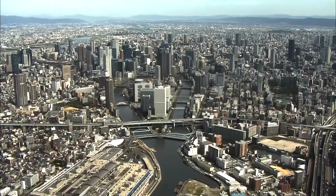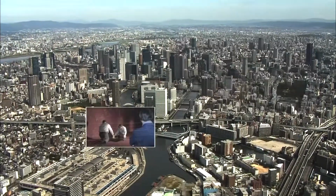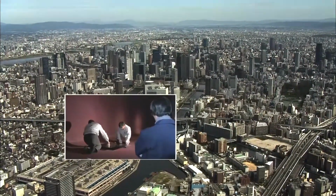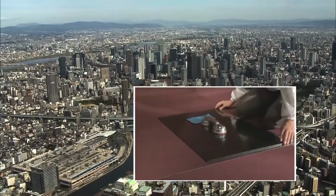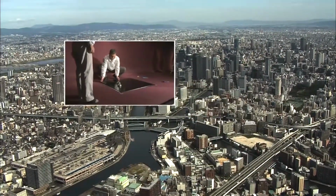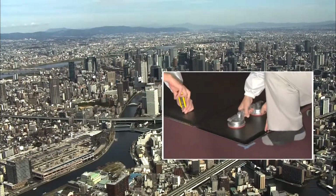Taking protective measures requires urgency because no one knows when the next big earthquake will occur. m-Solator is a completely new way of thinking and protects precious cultural assets from large-scale earthquakes.